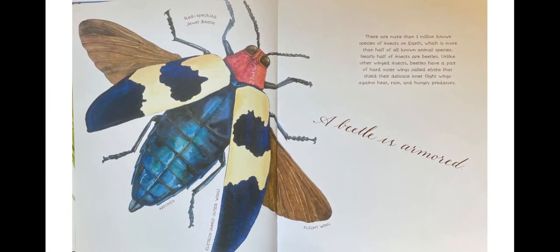A beetle is armored. There are more than 1 million species of insects on Earth, which is more than half of all known animal species. Nearly half of the insects are beetles. Unlike other winged insects, beetles have a pair of hard outer wings called elytra that shield their delicate inner flight wings against heat, rain, and hungry predators.